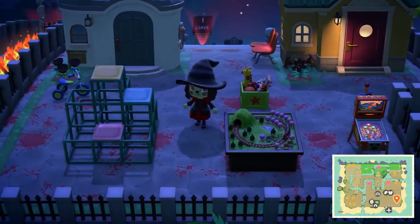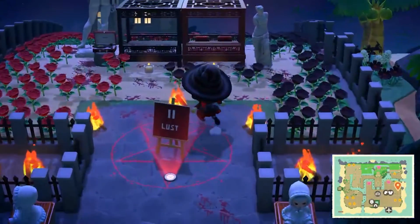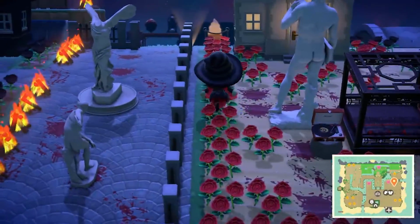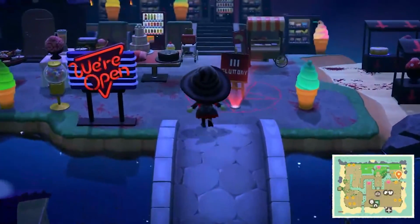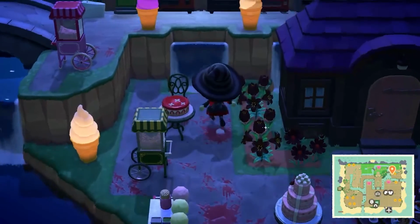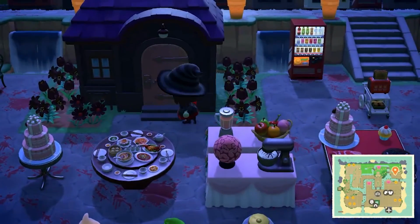Oh, this is Limbo. Okay. And then 2 is Lust, and we have all of the Lust things of romance, flowers, things of that sort. Number 3 is Gluttony. Gluttony obviously is about food. Oh, I love this cake. That's adorable. Now I know we're in hell, but seriously though, super cute.